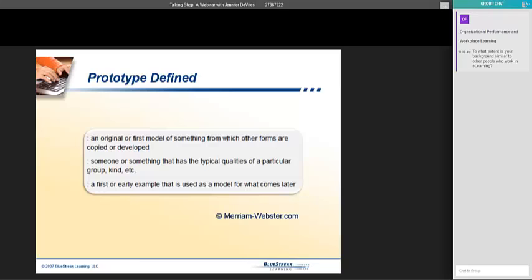We're going to get into prototyping. So this on the screen here is the definition of the word prototype, out of merriam-webster.com. It's Webster's dictionary. But what is a prototype? A prototype is an original or first model of something that you use to develop other forms or copies over and over again. When we're talking about prototyping, we're usually developing something that we can use as a model. It's part of modeling, and once we refine the model, then we can do it over and over again, which helps us streamline our process.